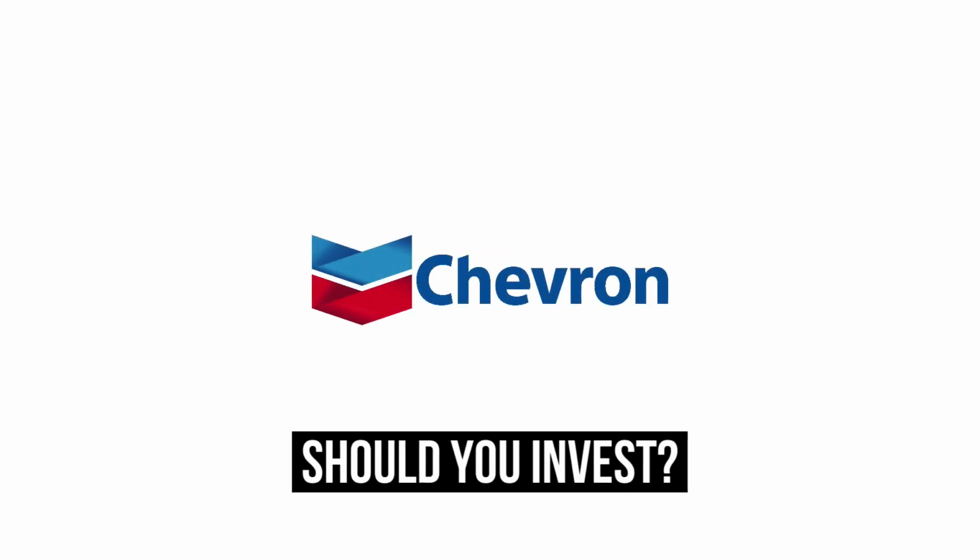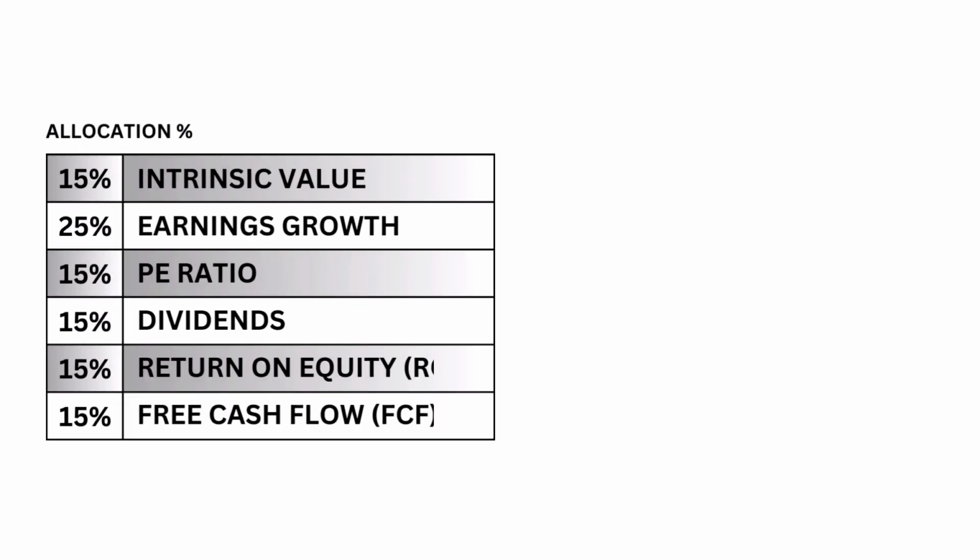Should you invest in Chevron? Let's analyze it on GrowthShares. I'm going to look at 6 metrics that will give me a better understanding of what kind of company I'm looking at. You see here that they're weighted differently to go along with their importance.